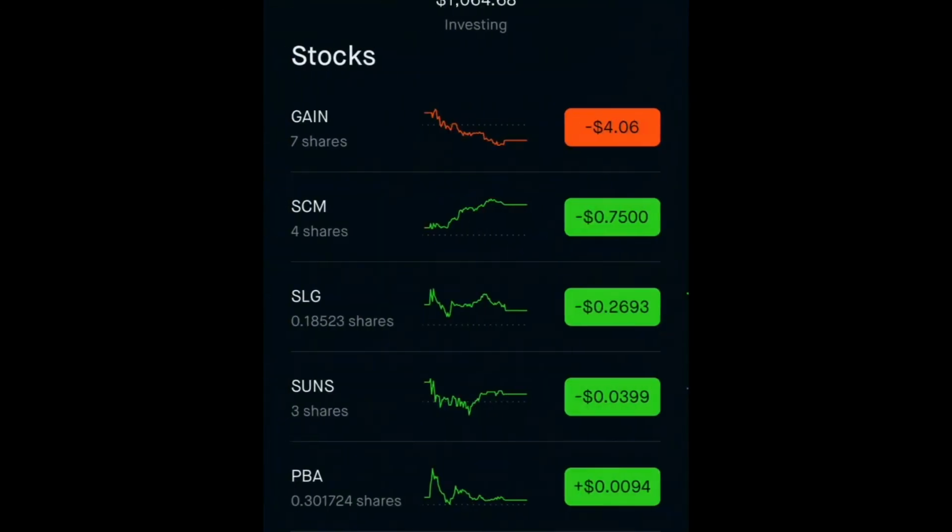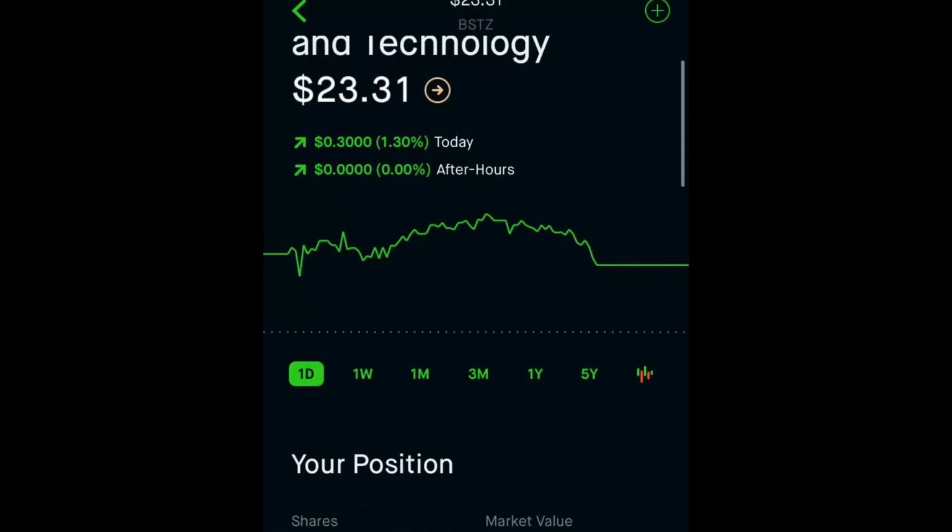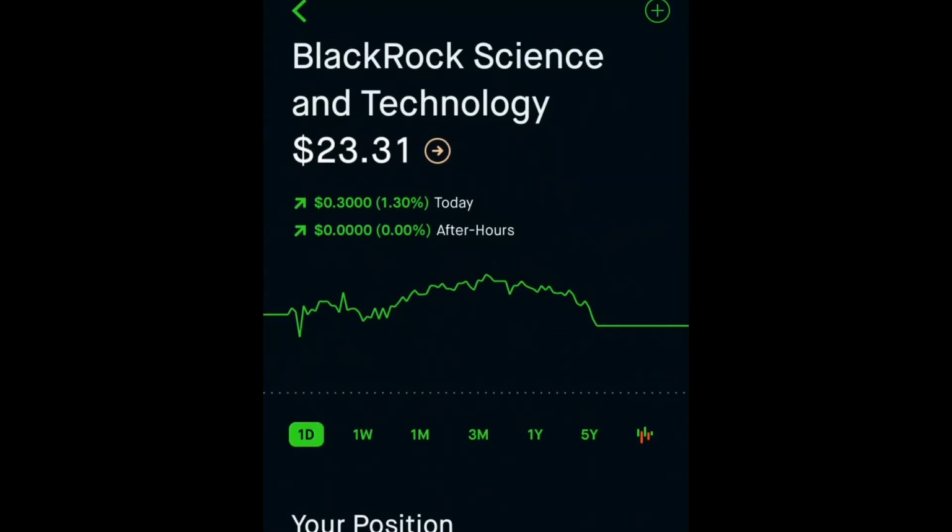And I don't even care what this price is at for O. I'm going to continue to invest in this company. The next one here is a different one that you won't see in a lot of places. It's BlackRock Science and Technology. It is a trust that is a combination of different sectors, and it really focuses on the science and technology.